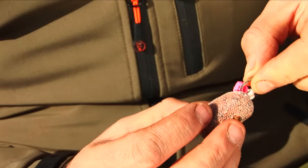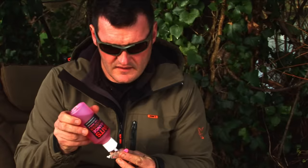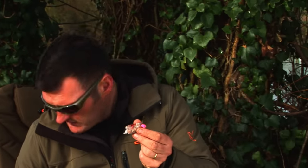The only other thing I'll do, just to add an extra bit of flavour, is a bit of booster dip on there. Only a tiny little touch on there. Rub it round. And solubility, believe me, my friend, solubility is the key at this time of year. Fish, particularly in overstocked waters, love a bit of smell. So this one is going to go back out.